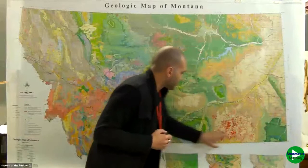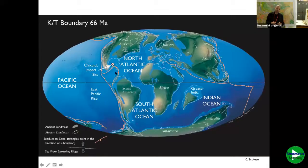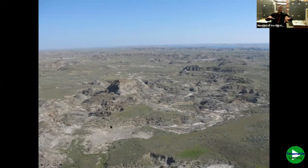And so if we were to take sort of a bird's eye view of the Hell Creek, if we could pull up the next slide, please, Jamie. If we were to just kind of go out and fly over what the Hell Creek looks like for a minute, you can see here, this is kind of looking down on the Hell Creek. You see lots of hills, lots of exposure of rocks.